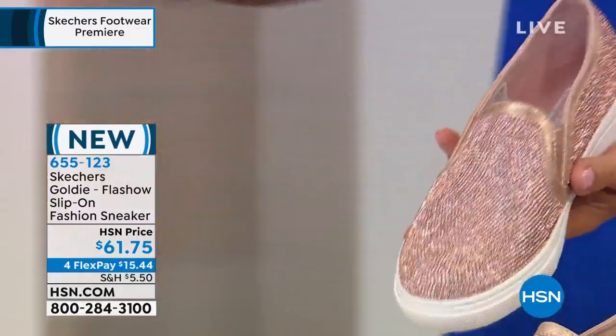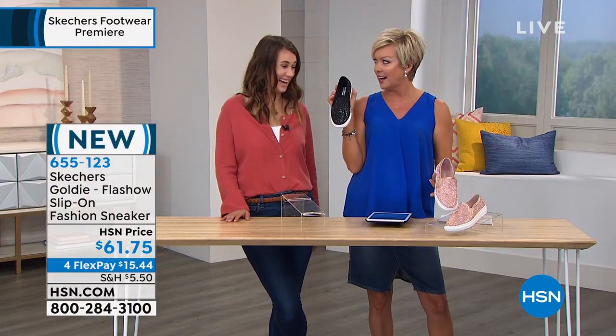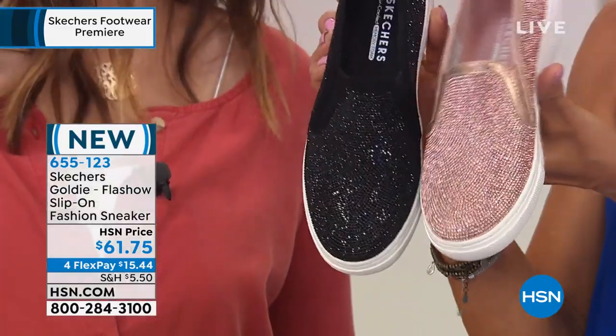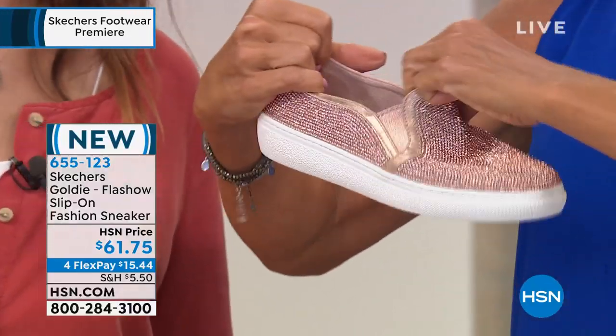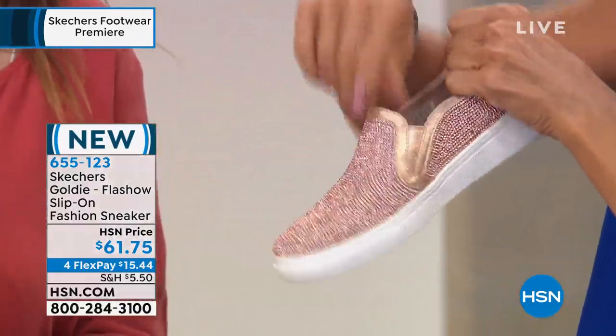So this is the rose gold, and then hello, beautiful. Look at that in the black. Wow. This is another classic style because, as you can see, probably best on the rose, it stretches. Look at the goring on both sides. Wow, this is pretty special.